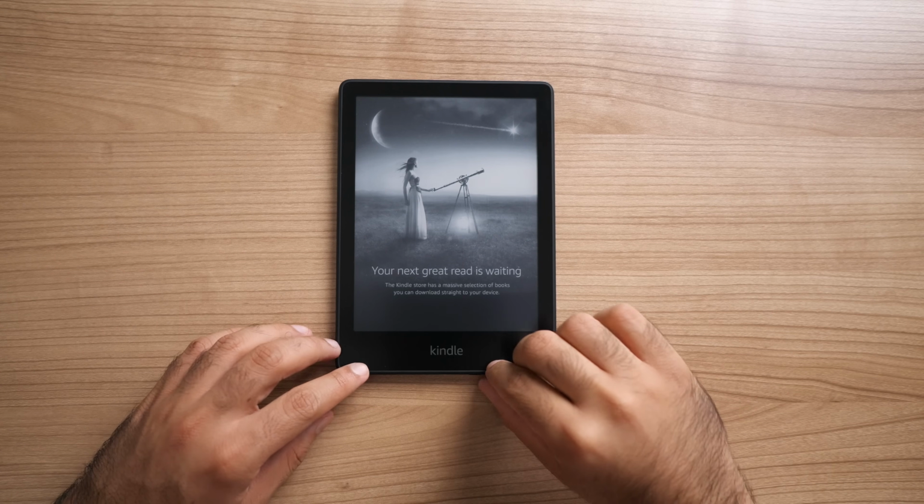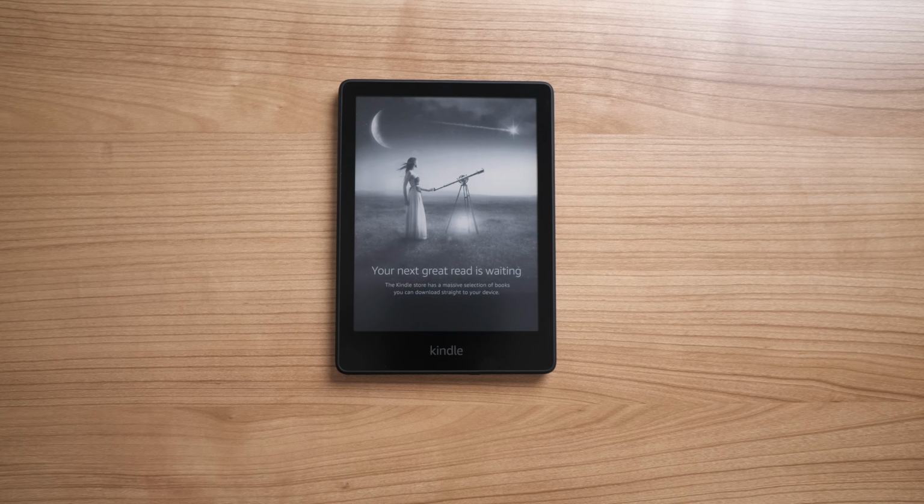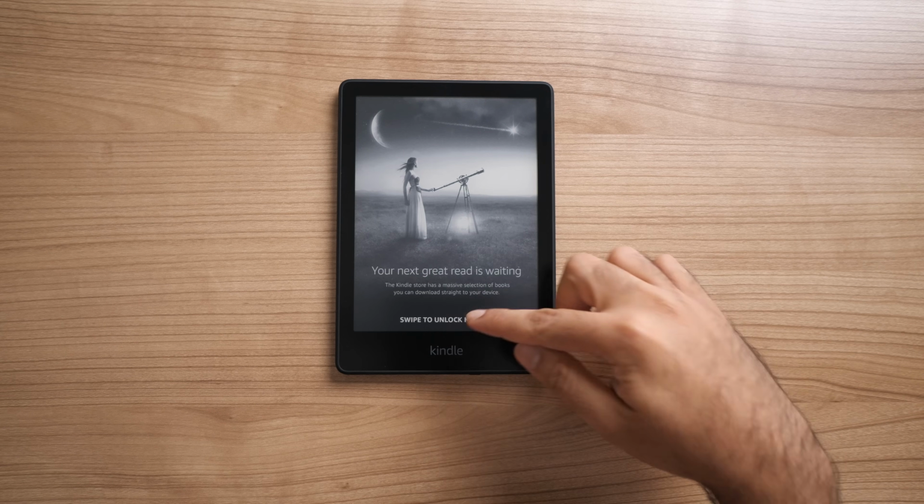And the last upgrade that you have with the Signature Edition is the built-in pricing for no lock screen ads, which is usually valued at $20. So for all of those upgrades at $189, you're getting a nice little feature upgrade compared to the Kindle Paperwhite. So again, nothing earth-shattering over here. It's just very small quality of life improvements.